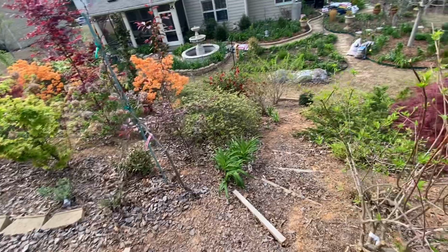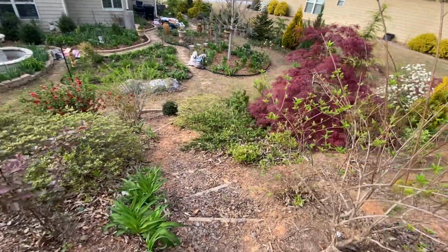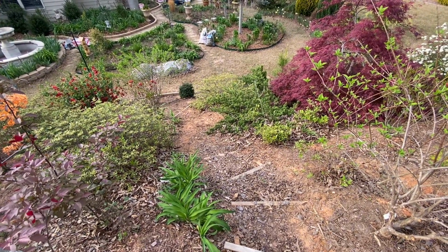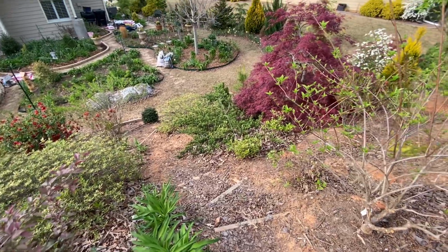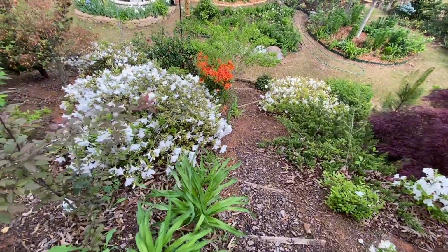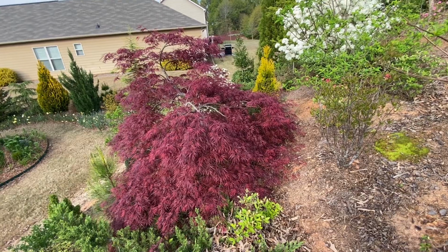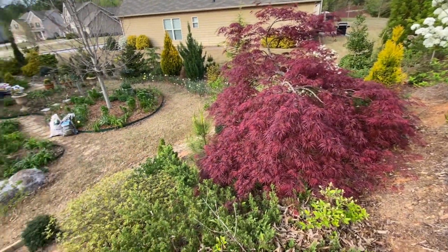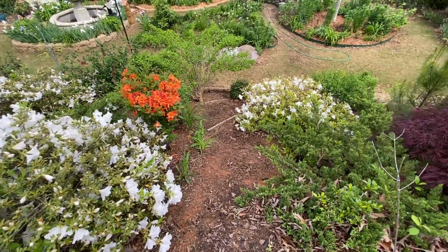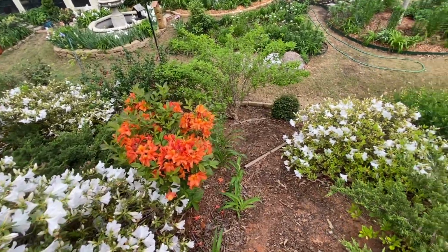Then we'll go down. These used to be stairs. I used wood to make temporary stairs. All the wood is broken, so I think I'm just going to have to put in permanent ones pretty soon. Make them concrete or stone. Another Tamukeyama Japanese maple that we have over here to the right side. Azaleas, another native azalea. I think this is Solar Flare.